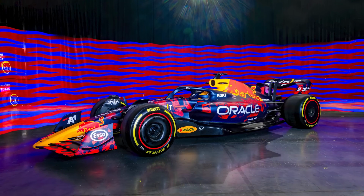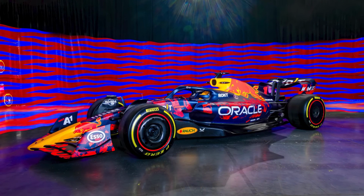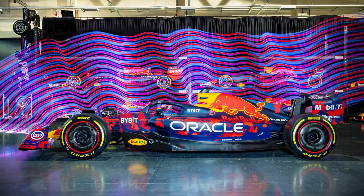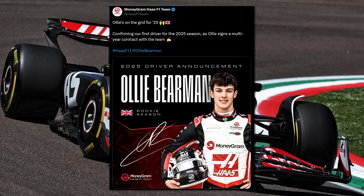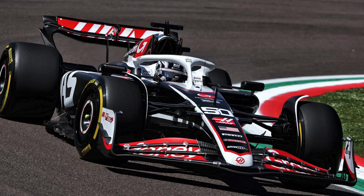We should also be getting a tweaked Red Bull livery, by the way, for this one. And that's as part of the team's fan livery competition they tend to run these days. But I haven't seen it at time of recording, so let me know what you think of it down in the comments below. On Ollie Bearman, keep an eye on the news this weekend because we may hear something, possibly before this video goes out, on where he is going to be racing next season.